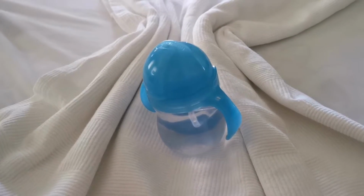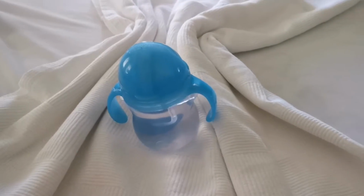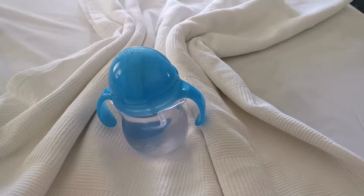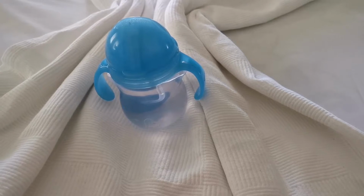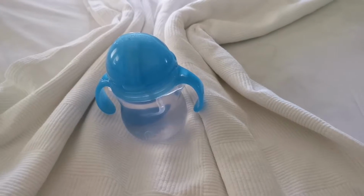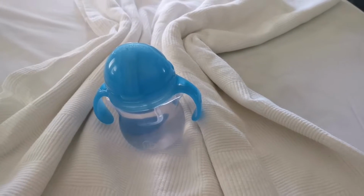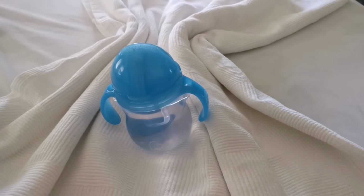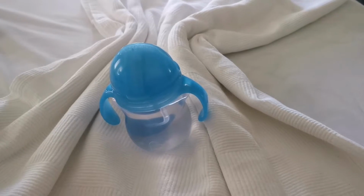Next, this is an absolute must-have. My little girl is 14 months old, so she is pretty much fully weaned, feeding herself, drinking water herself. Coming with a cup that wasn't sealed was not an option. She would end up throwing drinks everywhere. We would have to carry endless amounts of water around with us. When we get the opportunity to, she does drink from a free cup.